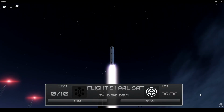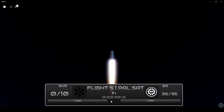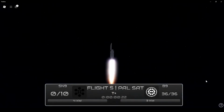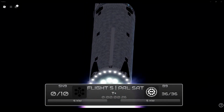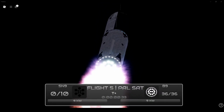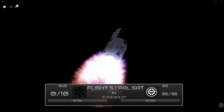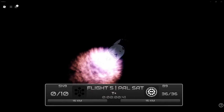Booster on an onboard trajectory. Vehicle rotated to normal apogee. Carrying Palsat to GTO for improved communication in and across our world. Avionic power telemetry is on. Normal propellant flow. And our payload from one of our longest customers finally takes flight. All 36 engines remain nominal. It's now fully dark as we are in a fully night launch.